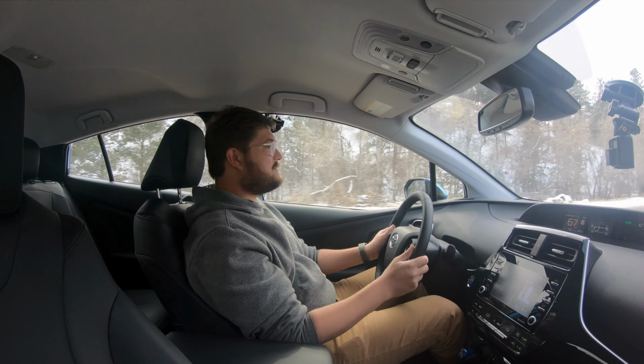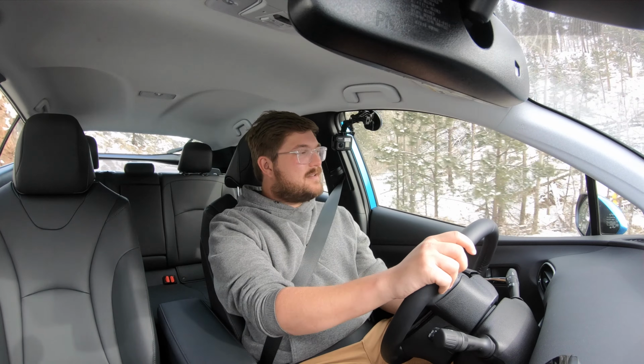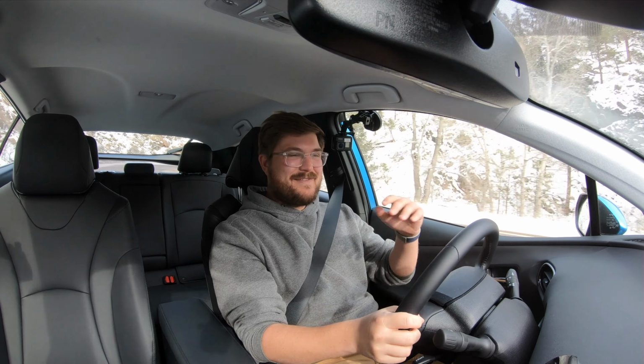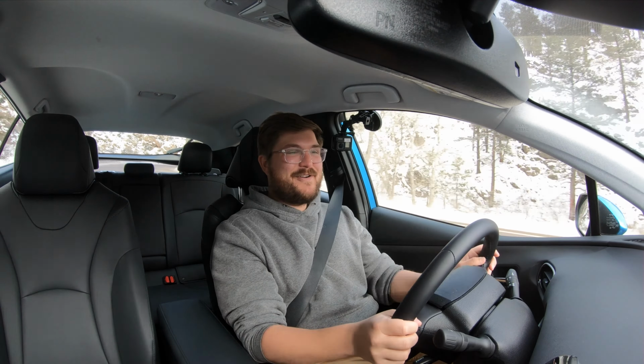This is one of my favorite roads through here. And yeah, we test every car on this road, but definitely have to be careful today because there's a lot of salt on the roads and it's pretty wet, so we're just going to be taking it easy. We have the perfect car for it. So wide open throttle in power mode in a Prius.